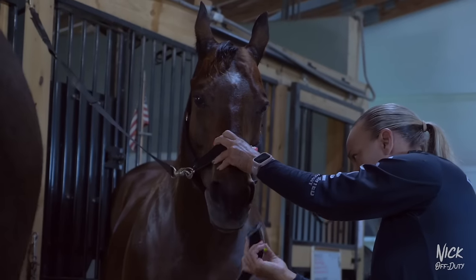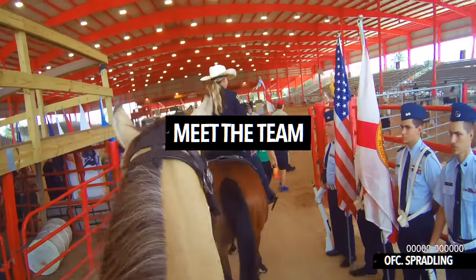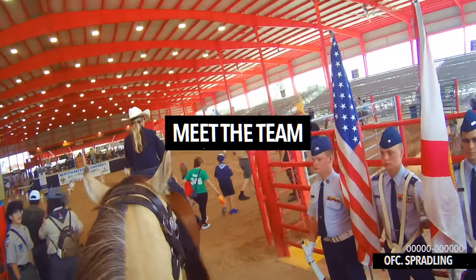I saw you with some clippers. Giving the horsey a little shave. What do you think? What do you think? Can you trim me up? That's right. Good job, guys. Good job.